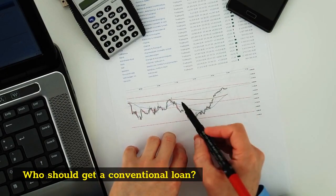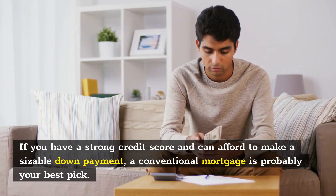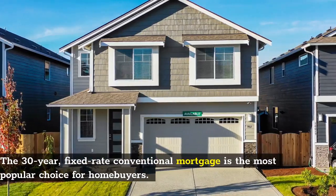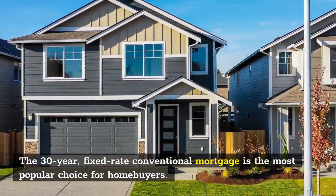Who should get a conventional loan? If you have a strong credit score and can afford to make a sizable down payment, a conventional mortgage is probably your best pick. The 30-year, fixed-rate conventional mortgage is the most popular choice for home buyers.